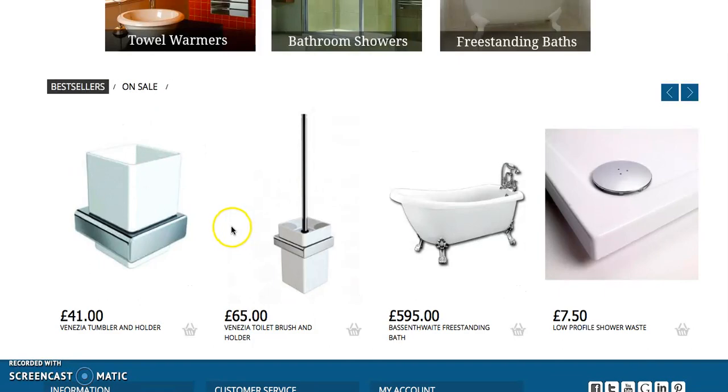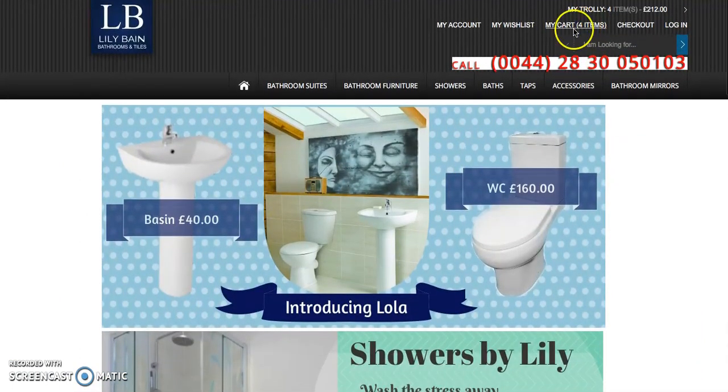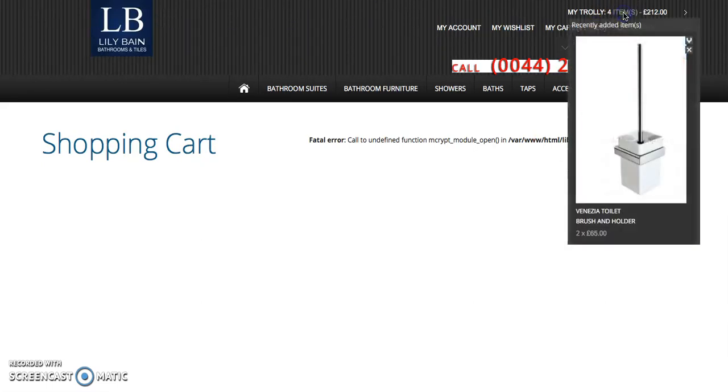So once I've hopefully selected these products and put them into my cart, say I want to view the cart, so I click my cart, click this, and this shopping cart page is just a blank page, doesn't show the items within it. So I would recommend that they obviously fix this, but if there is an error, there should be a clearer error 404 page displaying that it isn't the user's fault and that it is the fault of the website.